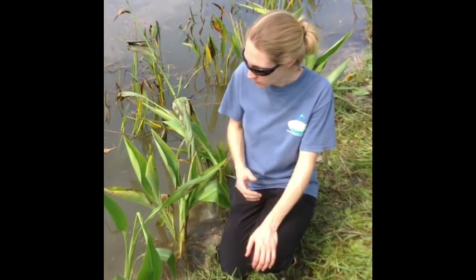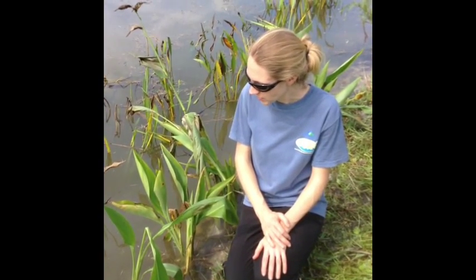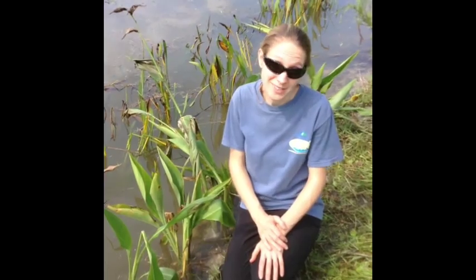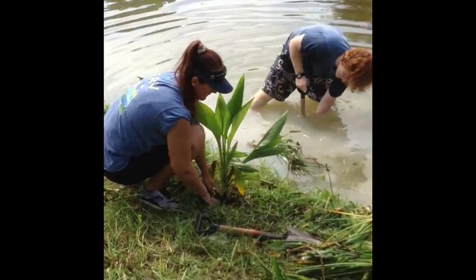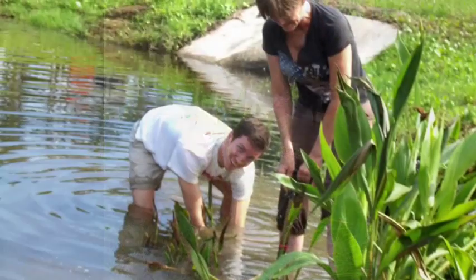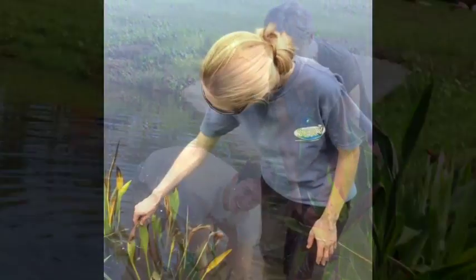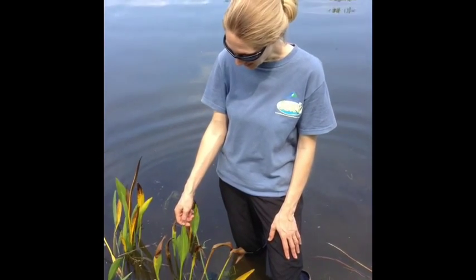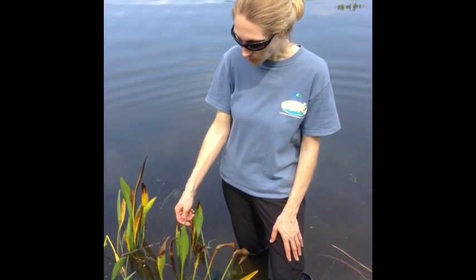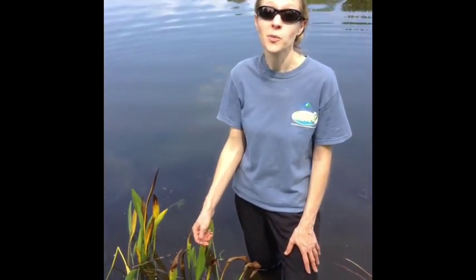It's native to Florida, and we're planting it because it helps to filter excess nutrients and to stabilize the shoreline, and it improves wildlife habitat. So this is another native plant, Sagittaria lancifolia, or duck potato, that we're planting today, and it's helping to filter the excess pollutants from the water, just like the other species, and it also provides really good food for wildlife.